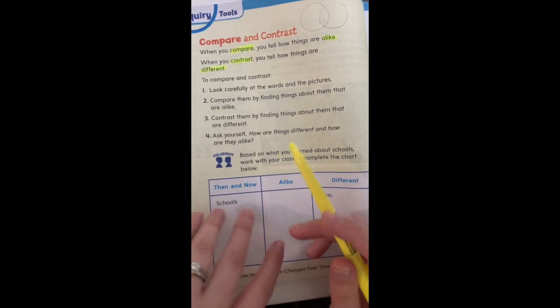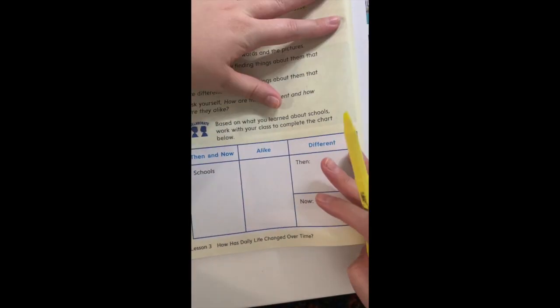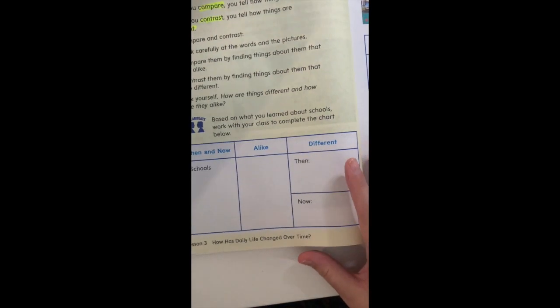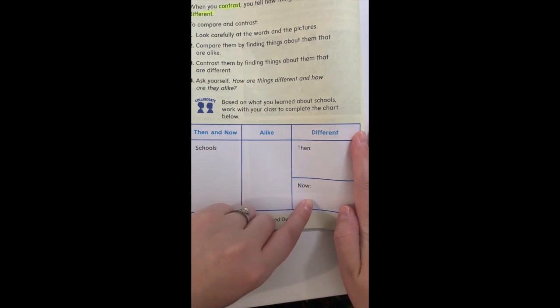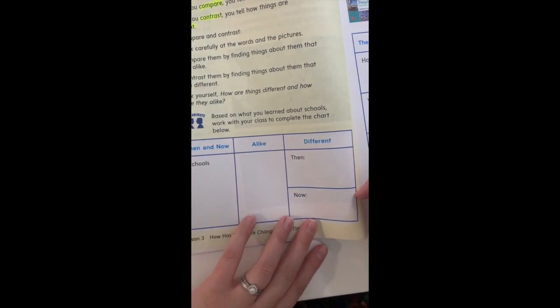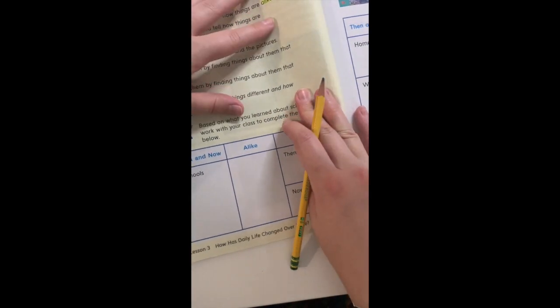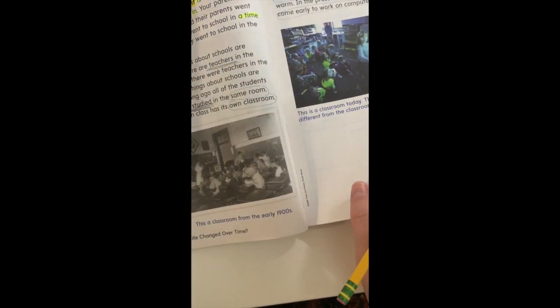We just did that when reading the past 2 pages about school. So now use that knowledge that we just gained about school and flipping back and rereading, and we can fill this in. Schools, how are they alike and how are they different? For different, you'll write then and now. So take a moment, you can pause the video and fill this in. And remember, you can also use the pictures for information, and you can use the picture of the school on the first page for information.